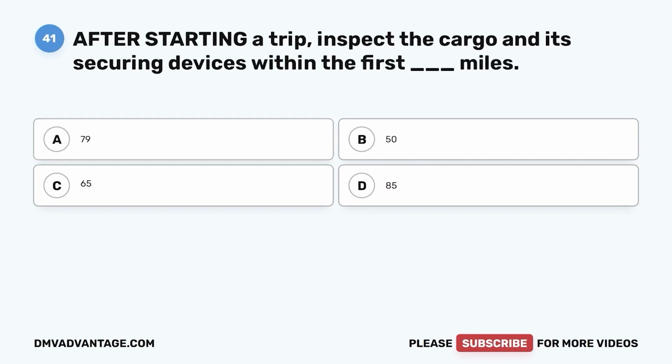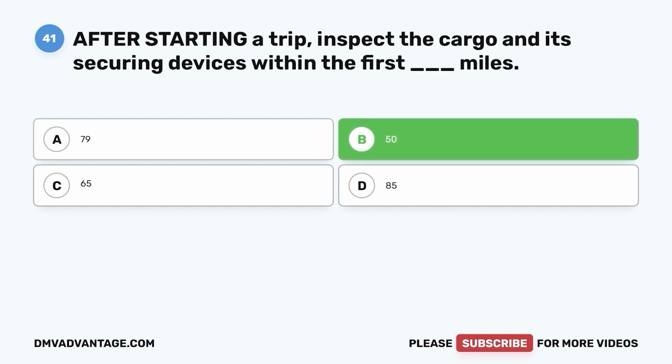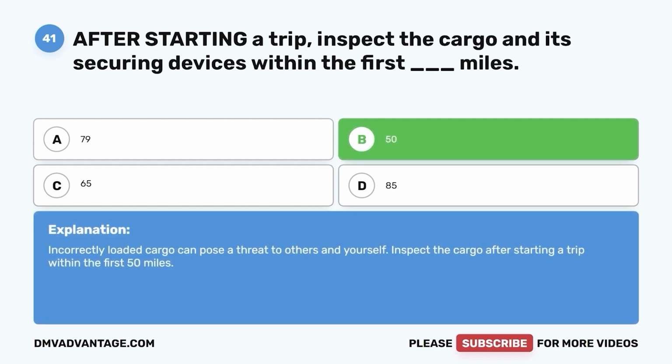Question 41. After starting a trip, inspect the cargo and its securing devices within the first blank miles. A. 79. B. 50. C. 65. D. 85. The correct answer is B. 50. Incorrectly loaded cargo can pose a threat to others and yourself. Inspect the cargo after starting a trip within the first 50 miles.